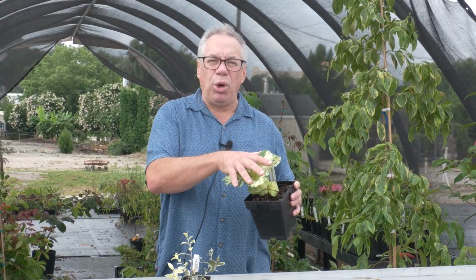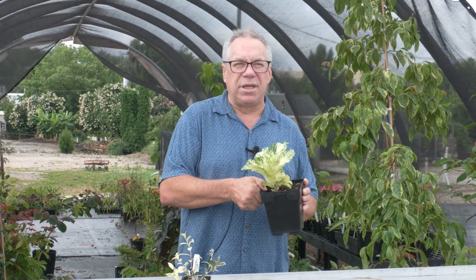Any of your hydrangeas, if you want them to be more blue, just get some aluminum sulfate and put it down around there, and it'll have more aluminum to take up. Shade for sure on this plant. Yeah. And moisture.